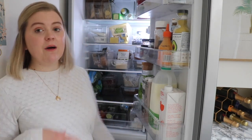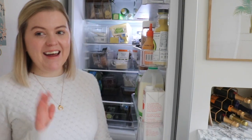And that is pretty much how I organise my fridge. It just makes everything much easier to shop for in my head, and we're not wasting as much food because I can actually see everything and can see what needs to be used. So it's massive organisation in my head, and I absolutely love it.